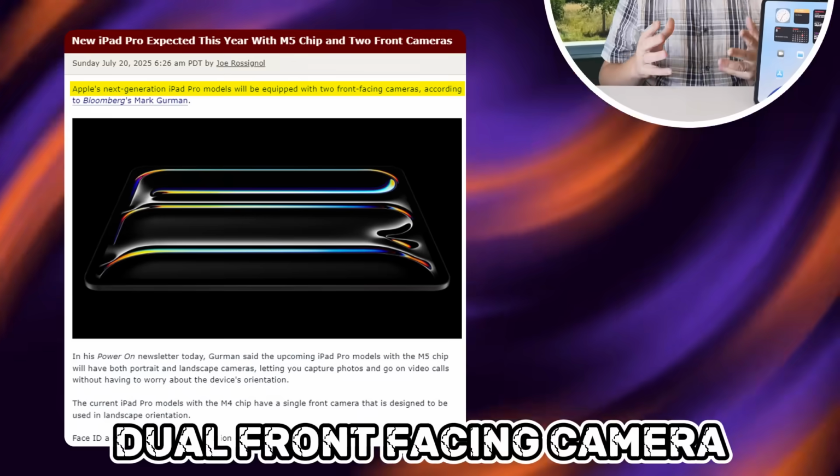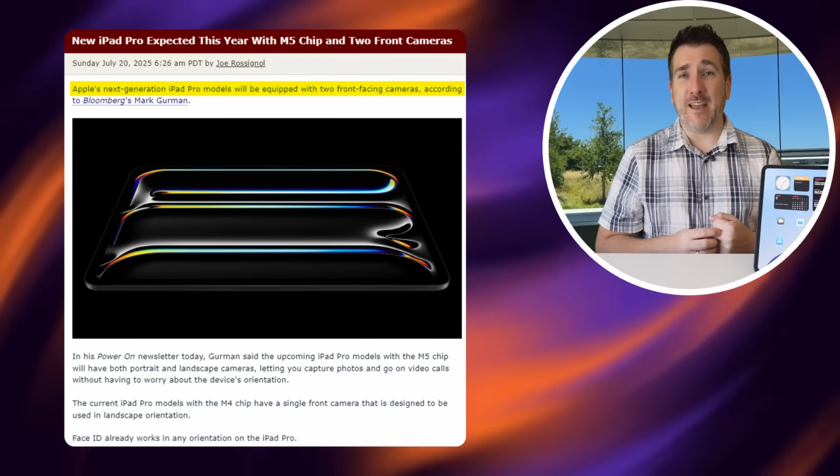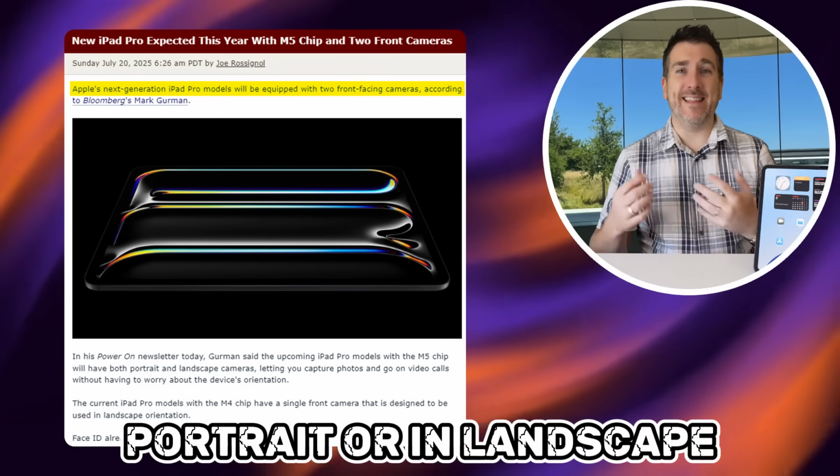And then we've also heard of another leak, the third one, and this one I'm quite excited to hear about, is that we're finally going to get dual front-facing cameras. What we mean by this is that you'll have the ability to unlock the iPad either in portrait or in landscape.